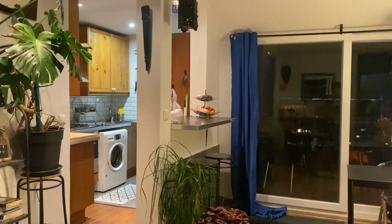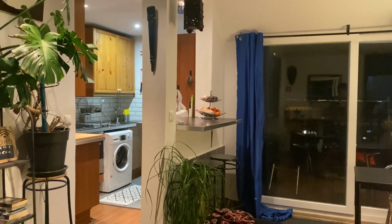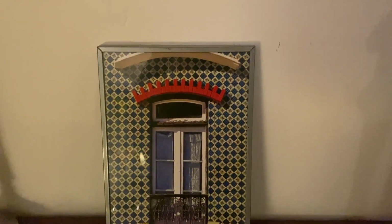Our apartment was actually surprisingly nice and decorated in quite a cool way. It had loads of cool stuff just stuck to the walls. And here's me in said apartment.